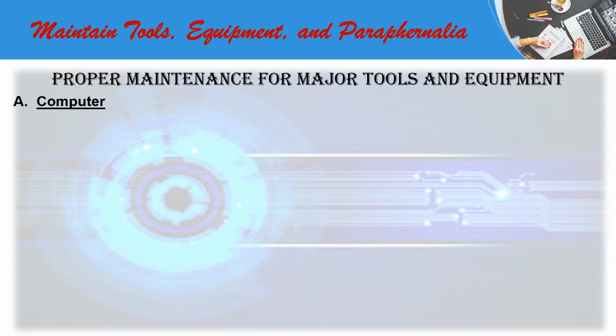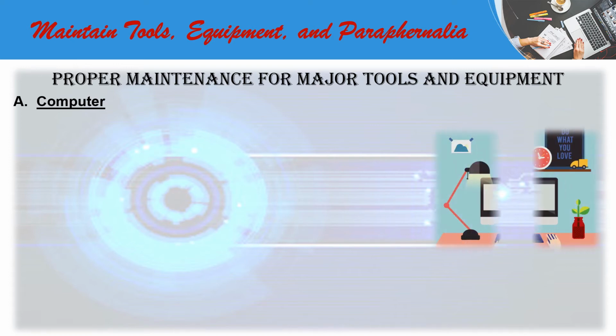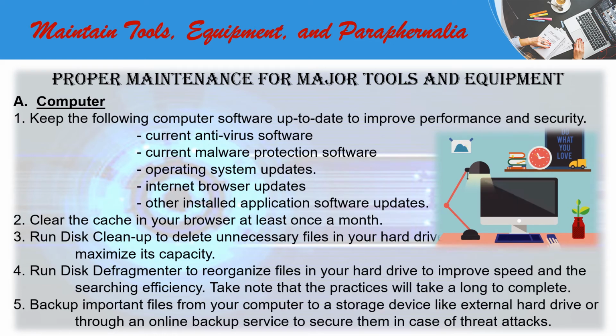Proper maintenance for major tools and equipment. Number one equipment is the computer. Aside from regular cleaning of its physical parts, proper maintenance of a computer also includes routine software updates, disk cleanup, disk defragmenter, and backup files. First, keep the following computer software up to date to improve performance and security: current antivirus software, current malware protection software, operating system updates, internet browser updates, and other installed application software updates.